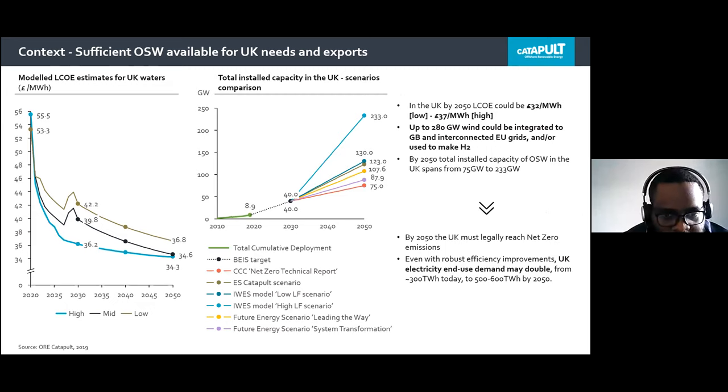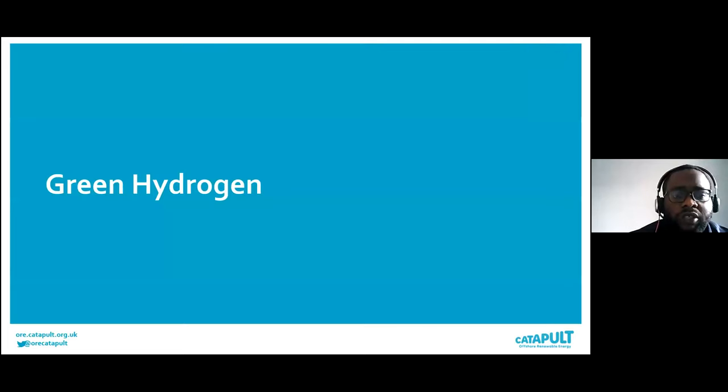So the diagrams here just give different scenarios from different organizations, like the Base targets, Energy Systems Catapult, and different Future Energy Scenarios as well. It shows how the levelized cost of energy could be varying between now and 2050, and how the installed capacity in the UK grows in different scenarios. So I guess the summary is that offshore wind would be playing a big role, and there's a potential to use that to meet those needs as well. So moving on to the aspect which really is interesting, green hydrogen.